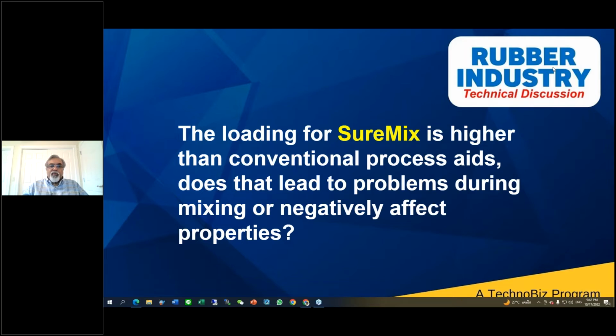The loading for SureMix is higher than conventional process aids. Does this lead to problems during mixing or negatively affect properties? I would say this is a follow-up of the previous question. If you stay within the recommended loading, and we recommend loadings based on the filler content, not the polymer content. So, for example, the upper limit recommended for SureMix CO squared in silica compounds is 6 PHF.